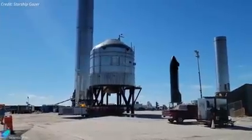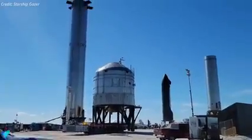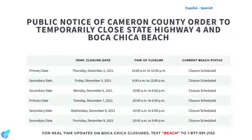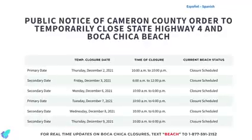GSE test tank number 4 was moved to a test location on the launch site last week, so it is likely to see the GSE test tank pressure test this week. Road closure for ground tests is scheduled from Monday to Thursday. The tests may involve the Ship 20's fourth static fire test, cryo test of test tanks, or both.